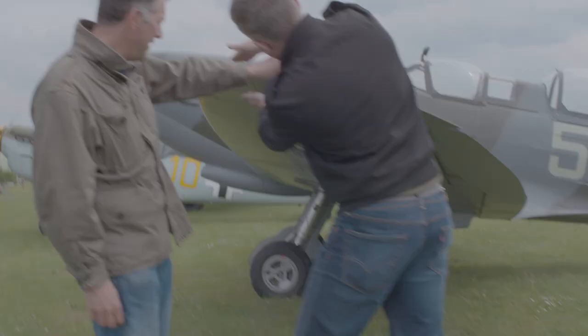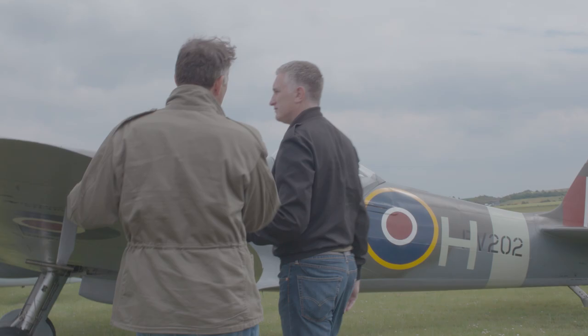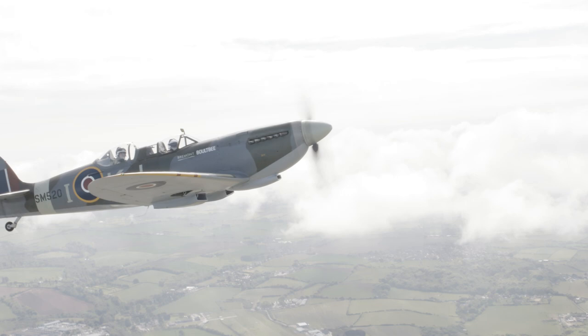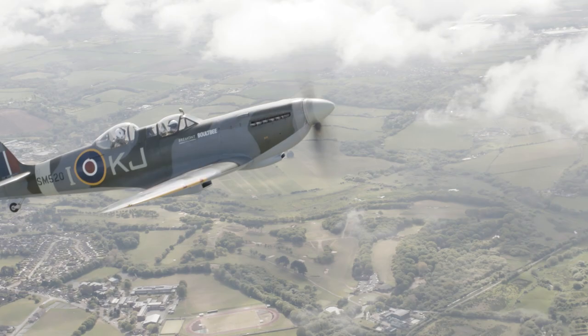Look how thin that is. Yeah, that is a very thin wing. It's absolutely incredible. I mean, they are things of beauty. You've been up in a Spitfire, so you know what it's like. When you look out and you see that elliptical wing, you think, wow, this has got to be one of the most iconic machines ever built, and certainly the most iconic wings ever built.